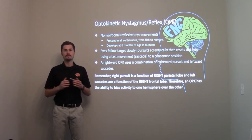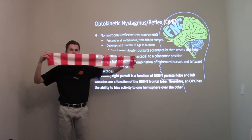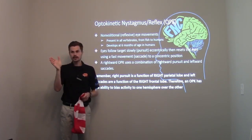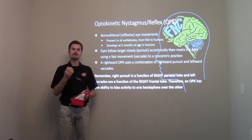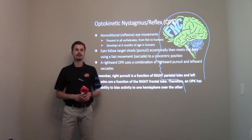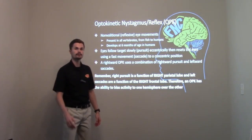Okay, so somebody might have bad pursuits, but me pulling an OPK strip, I'll show you, such as like this, which has red and white stripes like this. Me pulling an OPK strip, for example, to the right, will have me pursuit to the right and saccade to the left. And normally, if I do a pursuit to the right and I have a bad system, you might be able to choose that system a little bit more with a reflexogenic eye movement and rehab that area of the brain to have a better outcome, a better motor output of that oculomotor system. Okay, and I'm going to show you in a bit how to do all that with Rebecca.